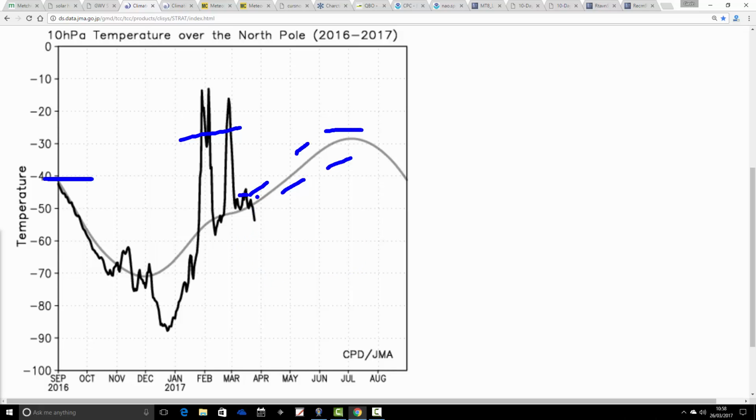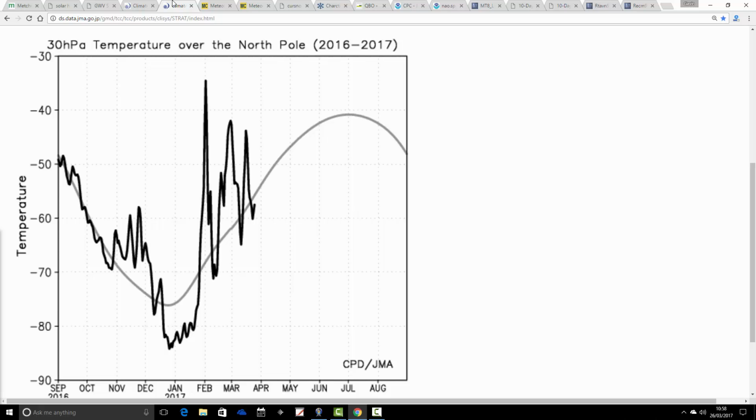Where we are right now, we're very much on trend. We're very much where you'd expect us to be at this point in the year, really. So, not a great deal of interest, actually, going on there.